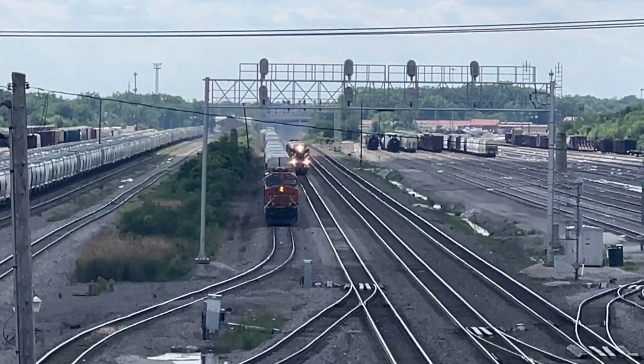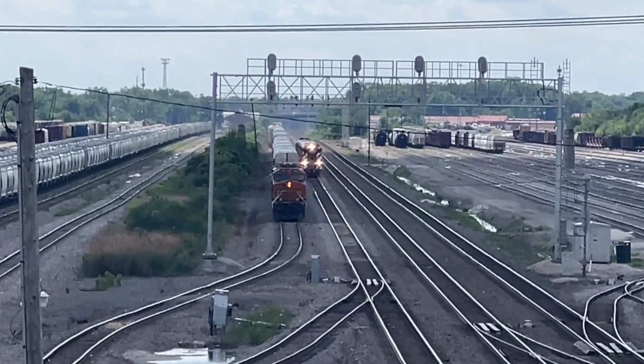After a while, it was passed by a swift Metra train with the Winnebago and Dash 2 combo again.